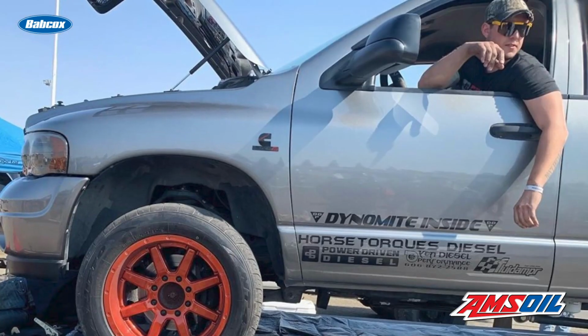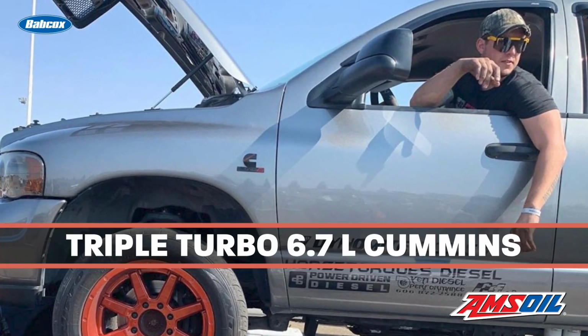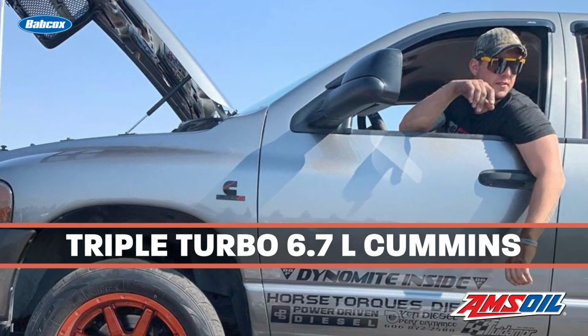When it comes to diesel performance, many folks want a truck and engine that can do it all. A daily driver, a weekend race warrior, and a camper towing machine. That was exactly the case for Josh McCormick and his build of a triple turbo 6.7 liter Cummins.